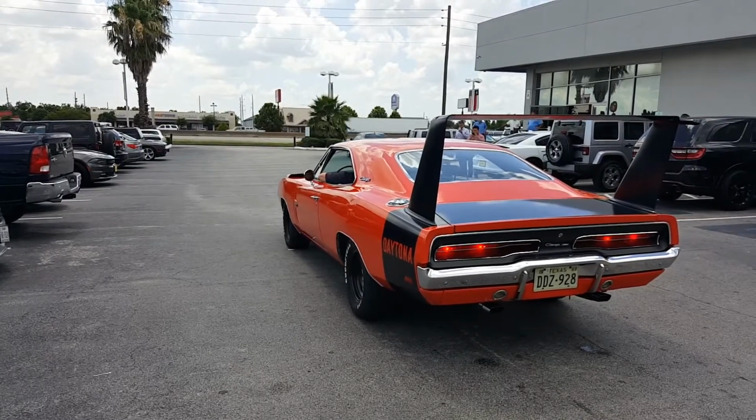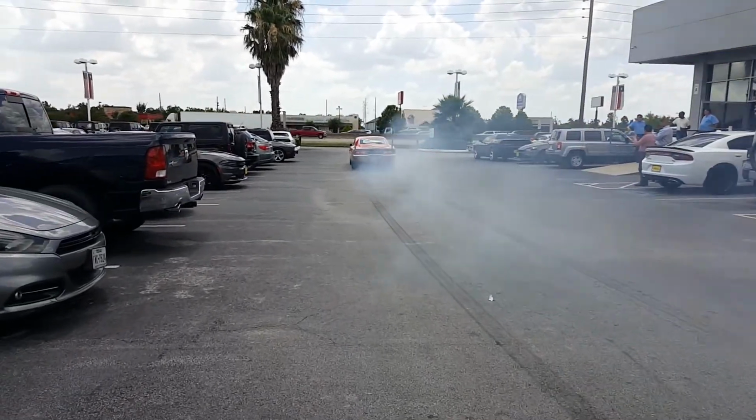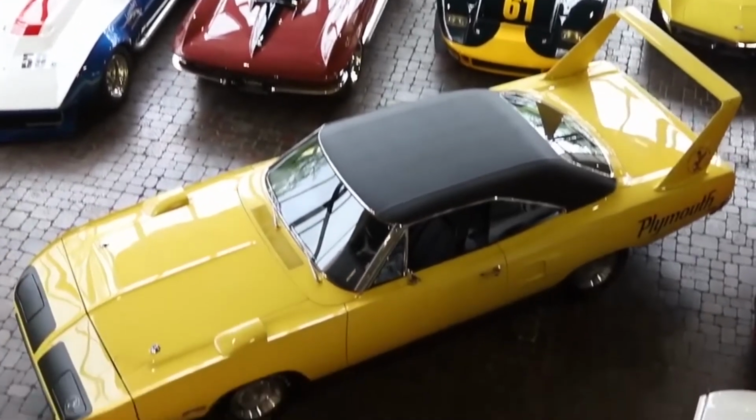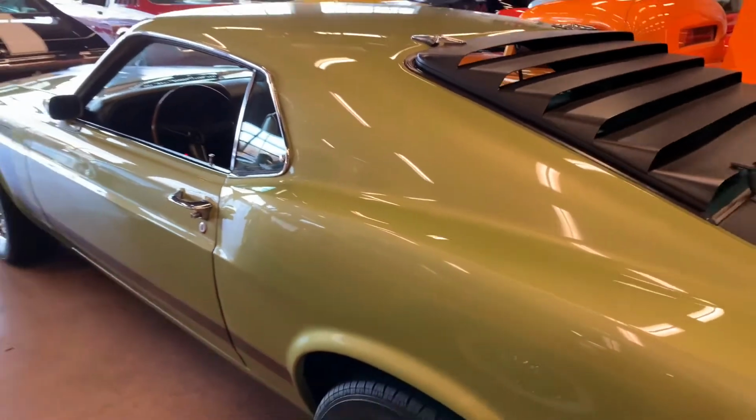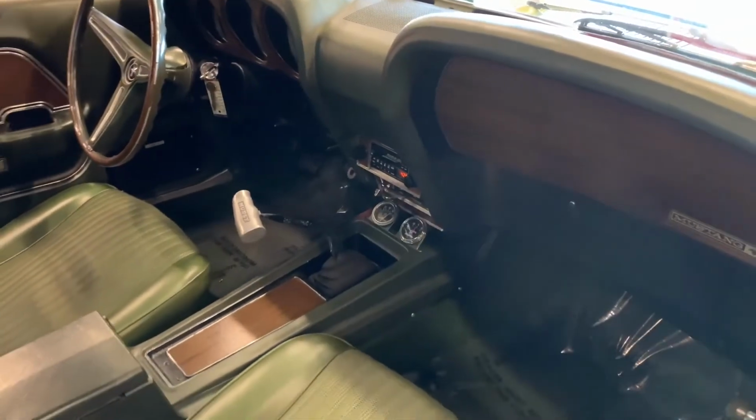In conclusion, wood grain dashboards and manual chokes are just two examples of the unique and captivating features that make classic cars special. These elements represent a time when cars were crafted with care and attention to detail, creating vehicles that were functional and works of art.